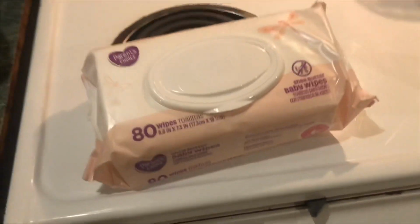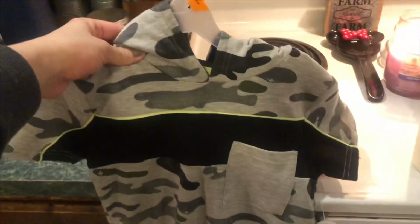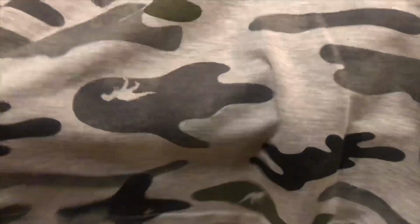And then I got this for Riley. Oh my goodness. For Riley. This is so cute. So cute. And if you look close, there's lightning bolts. There's dinosaurs. Oh my goodness. So cute. See right here. Good. Very cute. Super adorable.